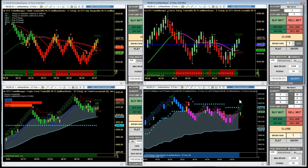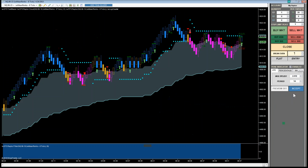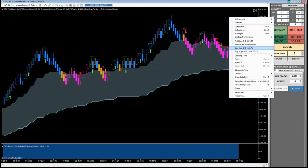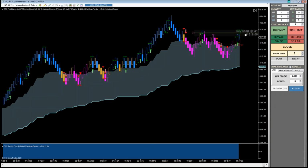All right, this is looking more like a double pullback now. Now we're getting the buy signal here on the Raptor. Oh, come on. This is one thing about the Raptor, it's a little bit more difficult to preset your orders, which is something that you can usually do with the trade manager. But, you know, I'm kind of splitting hairs now.